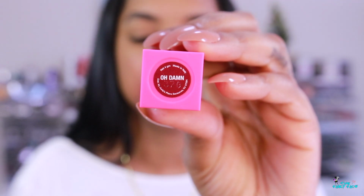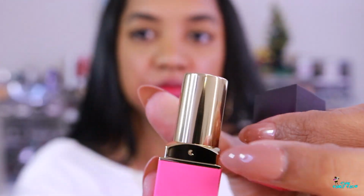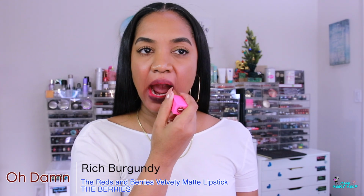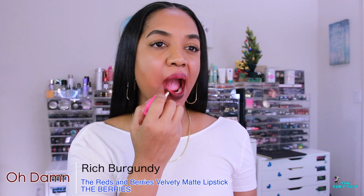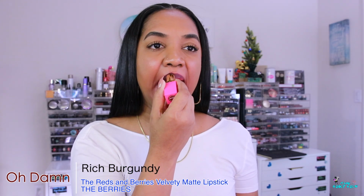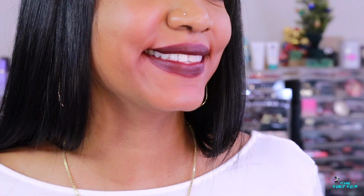Then next up we have the shade Oh Damn, which is described as a rich burgundy. This one is a deep purple based burgundy shade. It actually reads a little muted, a little dusty, like there's a little bit of gray to it. You guys tell me if you see that neutral undertone to it. I like it, but I'm not in love with it. So far, I haven't gotten a favorite shade out of the berries just yet. But here you have Oh Damn.